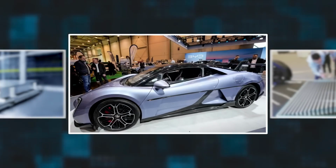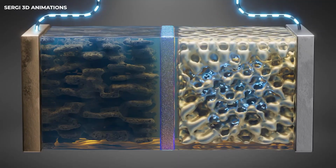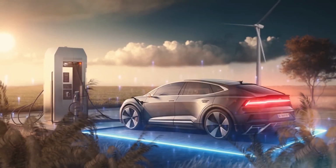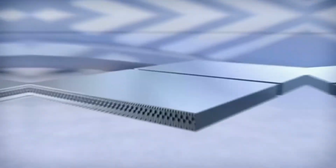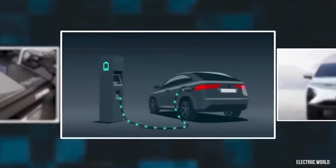Second, it made EVs cheaper. Since LFP batteries don't use expensive metals like cobalt and nickel, they are much cheaper to produce. Lower production costs mean lower car prices, making EVs more affordable for everyone. Third, it improved battery lifespan. Most lithium-ion batteries start to degrade after a few years, losing capacity and reducing the car's range. But LFP batteries are far more durable. The Blade battery can last up to 5,000 charge cycles, much longer than traditional EV batteries. With all these advantages, the Blade battery quickly became one of the best EV batteries on the market.